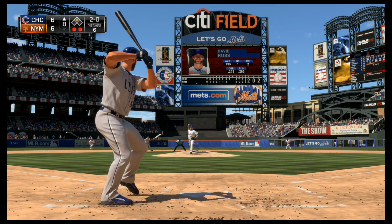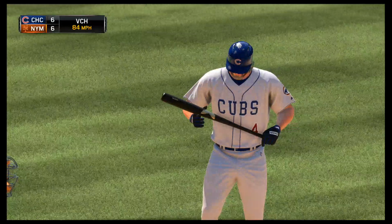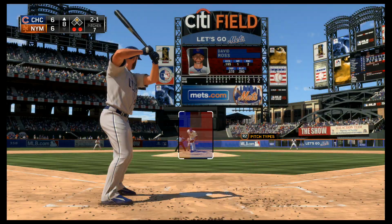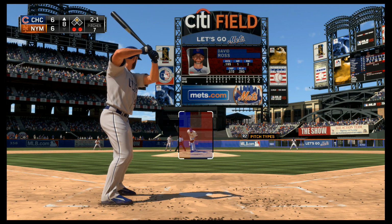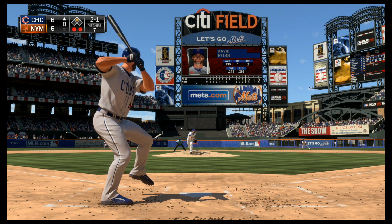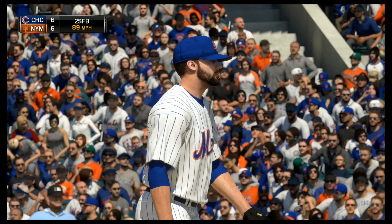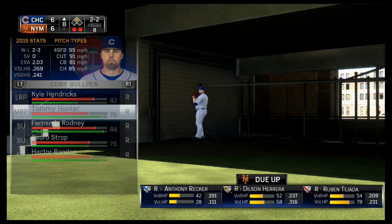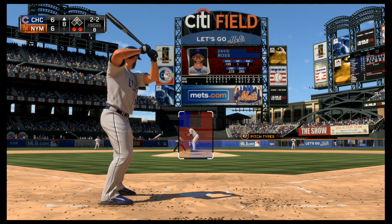Here's the 2-0. Over the outside half, and it's 2-1. No shortage of extra base hits as you see the totals there. Here's the 2-1 pitch. And he fires a fastball now for a called strike 2. Boy, good pitch, good spot. That thing tailed right back over the outside corner.